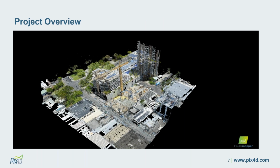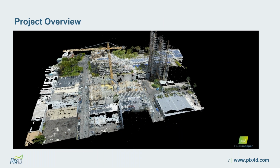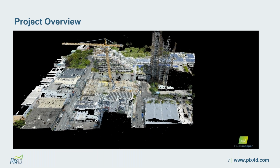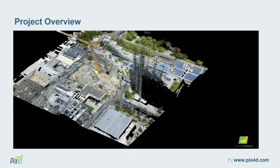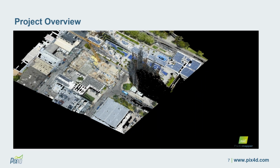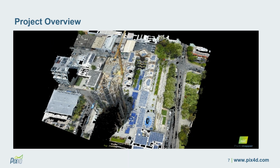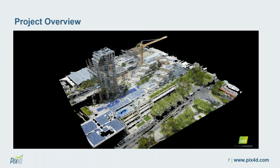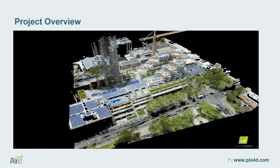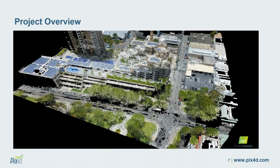So let's actually talk about the project that everybody joined to hear a little bit more about. So we're switching gears. This is a little project overview of the data set we're looking at today. It's just an urban data set that was captured over a construction project in Hawaii. You can see a crane there, like Lewis showed earlier. You can see this main complex building with a lot of intricate geometry, some vegetation.